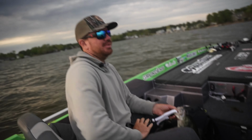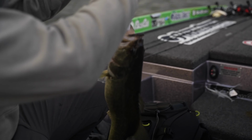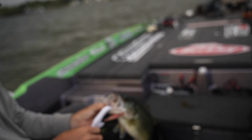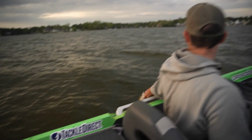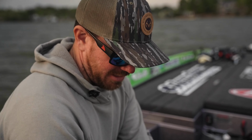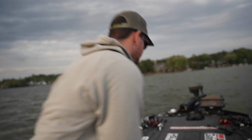This lake is just unbelievable. I mean, it's a phenomenal lake, man. Yeah, so 3.2. Little over 3 pounds. It's not really the size you're looking for, but if that's your small one, you're doing all right.